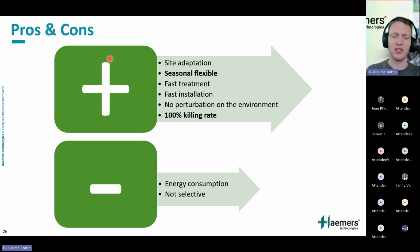It's a very fast treatment, two weeks and it's over. A fast installation: in less than 10 minutes, you can put one screw in the ground. So if you take an 8-hour day, you can put between 40 and 50 screws in a day. There is no perturbation on the environment. You are just using electricity, nothing else, and just small tubes going out of the ground. And you have a 100% killing rate of the rhizome.